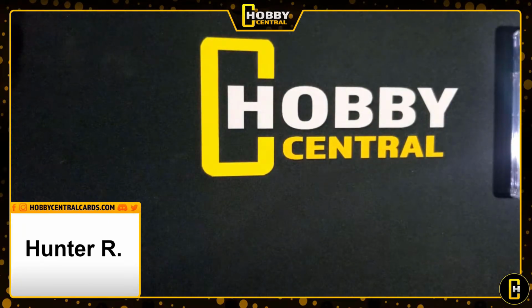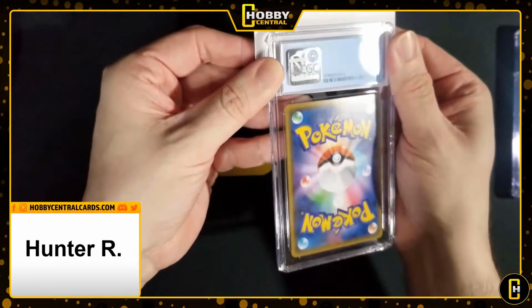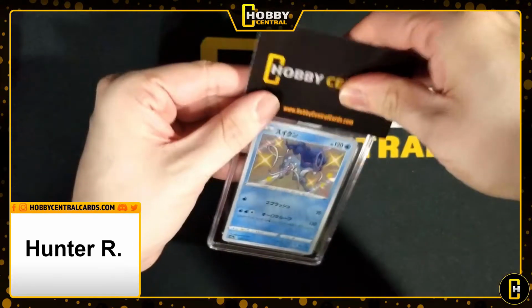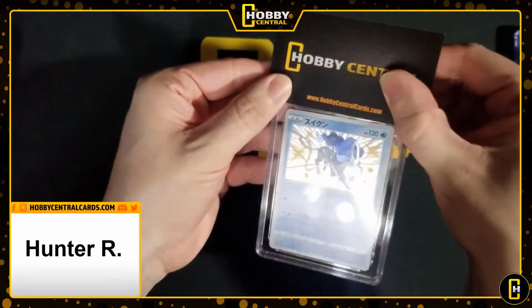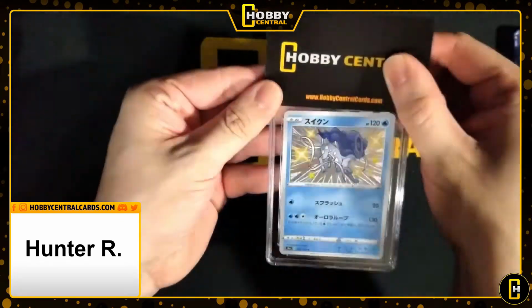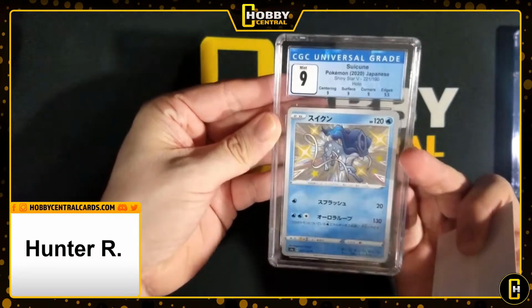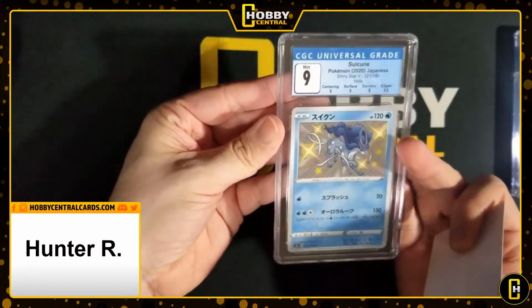Next card. Some more Japanese. We have the Shiny Suicune from Shiny Star V. I think it might be the most expensive baby shiny from that set, so pretty cool. And it got a 9. 3 9s and a 9-5. Some very strong 9s out of this submission.